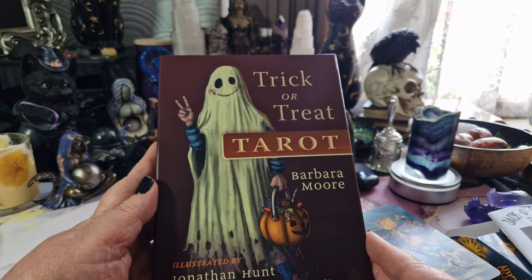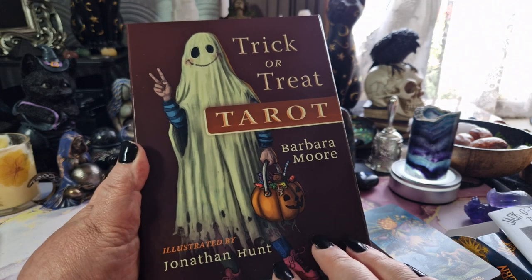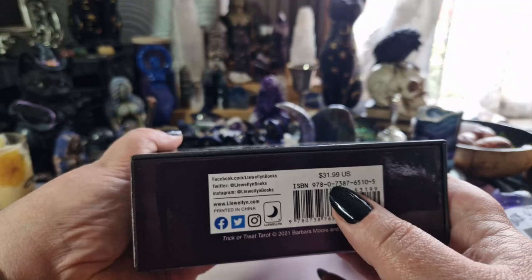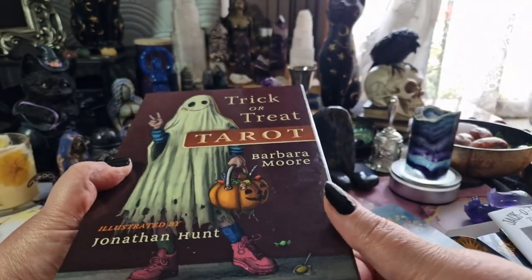The Trick or Treat Tarot is published by Llewellyn. This was published in 2022. I paid £28 for this. It sells for $32. This is a sturdy box with a magnetic closure.